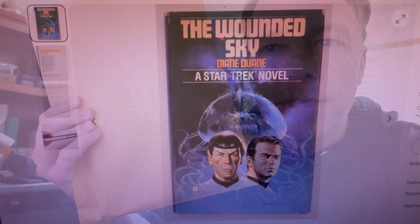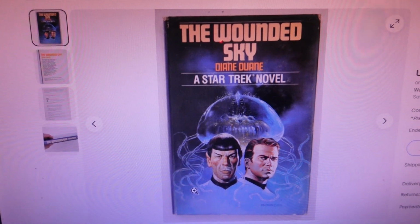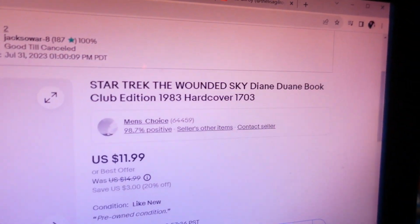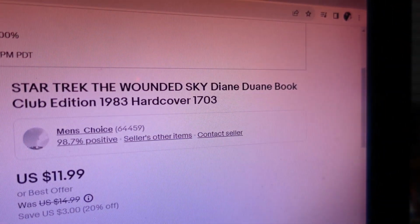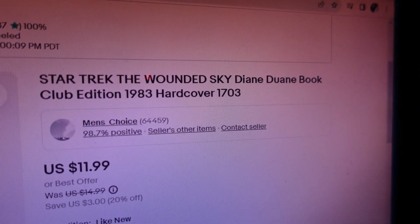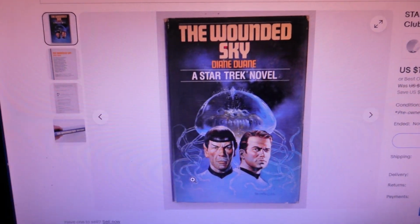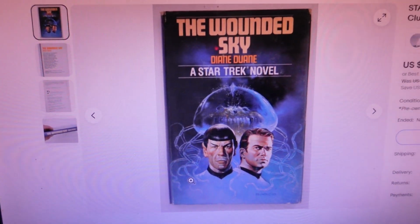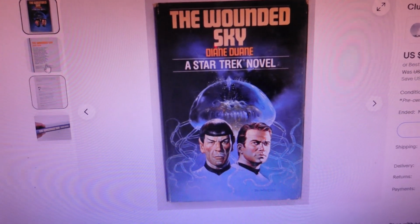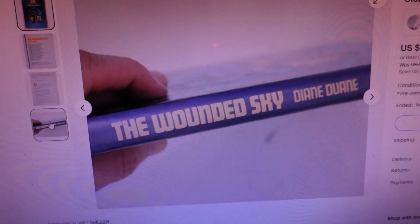Good news, we sold another item. Let me show you what sold. We sold another Star Trek book. This one sold for $12.71. It's a Star Trek The Wounded Sky by Diane Duane book. Club edition 1983 hardcover. So this is an old hardcover Star Trek book from 1983. Part of a batch of these books that I got out of a storage unit.